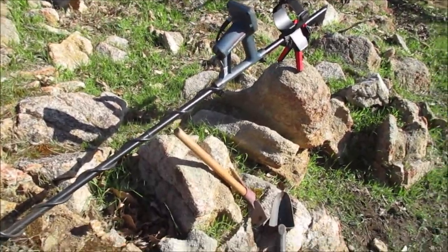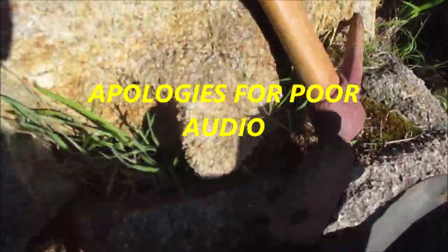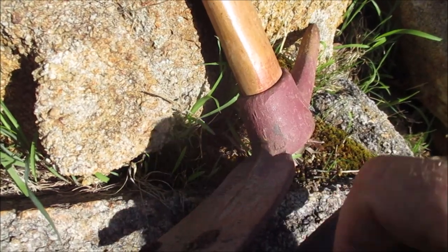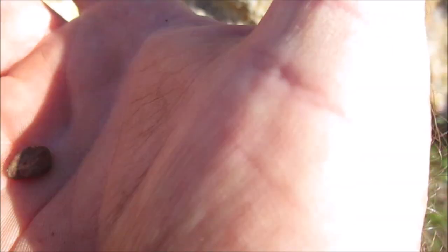Well, I had a go with the monster, and I got a .22 bullet, and I got this iron pebble. Yeah, it's given off a ferrous, non-ferrous signal, so that's why I kept it. And I'll crush it when I get home and just have a look. You never know, there might be a piece of gold in there.